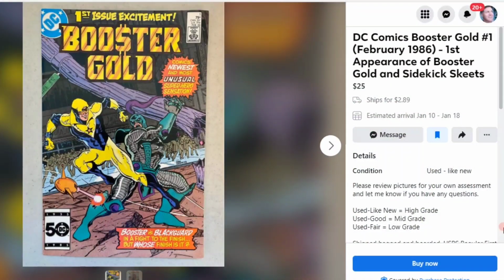So here we are over on Facebook, and Booster Gold issue #1. This came out in 1986. This has the first appearance of Blackguard, who's actually, I think, a character in the second movie of Suicide Squad. I think Pete Davidson played that character. And then Skeets, the little robot guy. I think he's right there on the cover. But Booster Gold and his little buddy Skeets, a little computerized friend, appear in this book. And this is their first appearance.